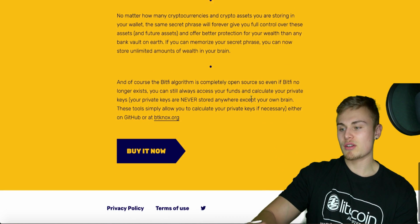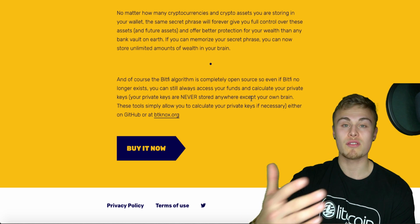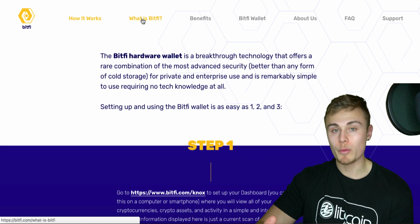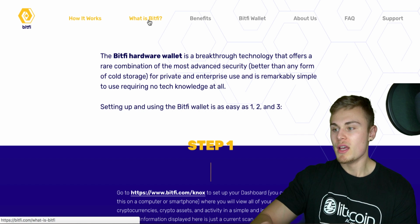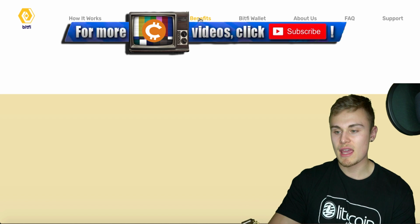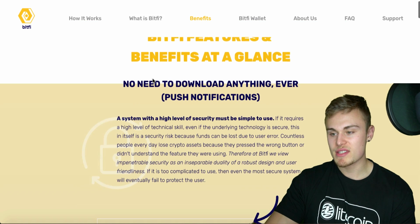And of course, the Bitfi algorithm is completely open source, so even if Bitfi no longer exists, you can still always access your funds. So that is very interesting too. Kind of scary that they said if they no longer exist, you'd hope that they do, and they're selling products, but it's open source, so that does cover you. So now I want to discuss what exactly the benefits are of Bitfi. It's only just a video, but it says Bitfi features and benefits at a glance.